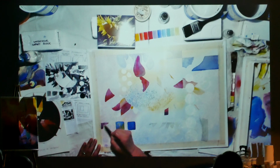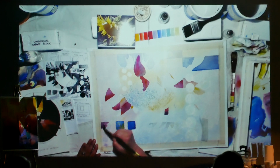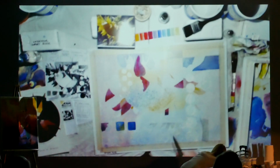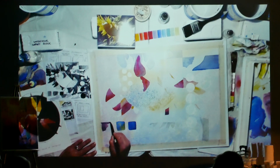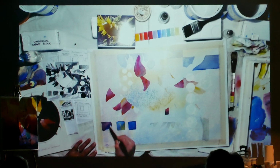But you're all good. Feel free to ask me any questions, because I can't do a lot of multitasking, but I can talk and paint. So if you've got a question that you're burning to ask, please do. So this one is now more purpley.